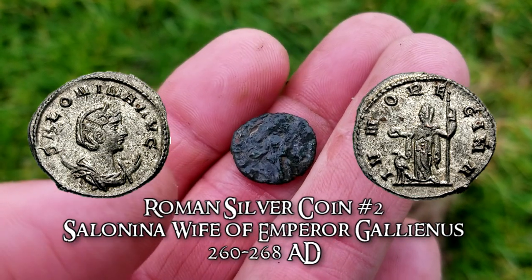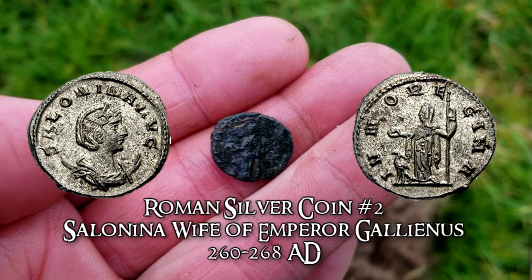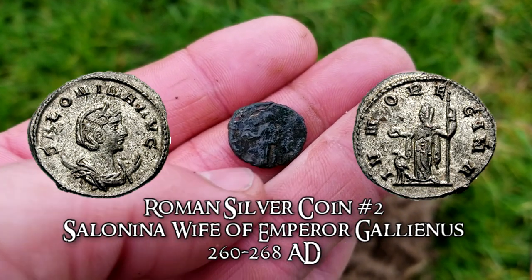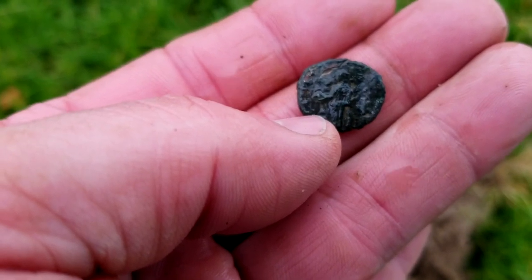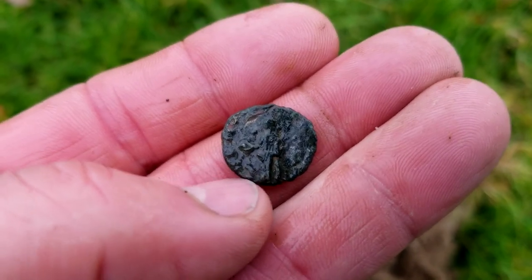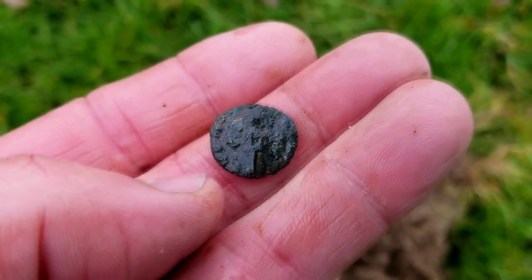I just can't believe that I have found what I have found today, or this week. I only found 3 coins, a modern coin today. I found a King Charles II farthing, 1600s, and this. But this right here made the day. No one else is going to hunt with me anymore.